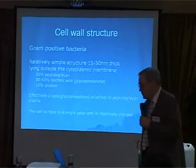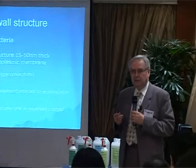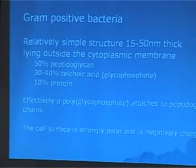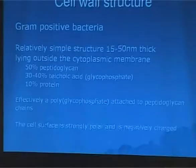With the introduction of electron microscopy and fairly sophisticated mass spectrometric analysis, you can actually look at the individual components in these different bacteria, and it's now down almost to the level of taking a single bacterial cell, isolating a bit of the cell wall and getting that into a mass spectrometer. It's very, very exciting stuff, and I could spend several hours talking about that. I'm not going to, don't worry.